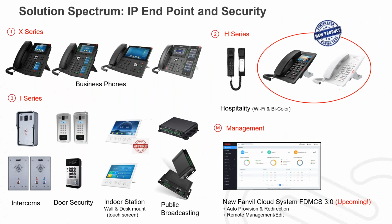And for those who may have been interested, those who are new to Fanvil, I just want to spend a few moments to give you a brief overview of our entire solution. All of the endpoints that you see here are basically SIP-based. Fanvil is a large SIP-based endpoint provider where we provide the technology that enables the end user, the client, your partners to interface to a lot of the advanced technologies that are rolling out today.